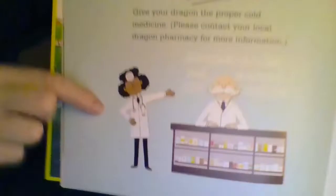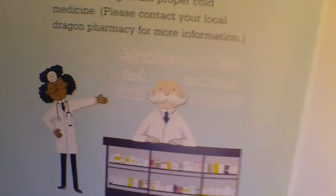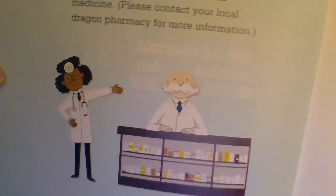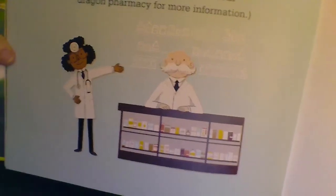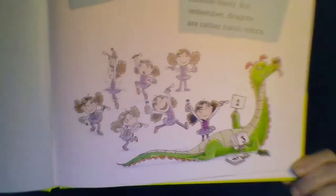So let's take a look at these pictures here. Here's the girl at the pharmacy. There's the man behind the counter. He has a big white mustache, standing behind a black counter with a whole bunch of medicine. So they went to the pharmacy to get the dragon medicine, but now she has to give it. Whoops, sorry, lost the page there. Now she has to give it to the dragon, and that is not easy to do.